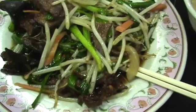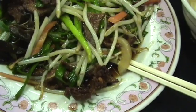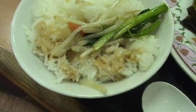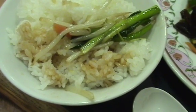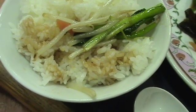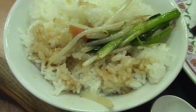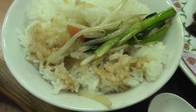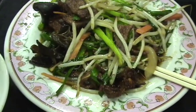Okay, this is liver and sauteed vegetables, sauteed liver, and then a bowl of rice. And I think the practice is that you eat the vegetables and then you take a bite of rice to add to it in your mouth, but you don't throw the rice on the plate like I have done for 1,000 years. And then this is a soup that I'm waiting to cool down, and it's very good.